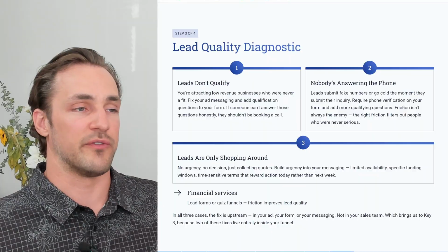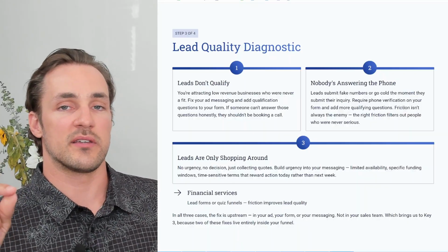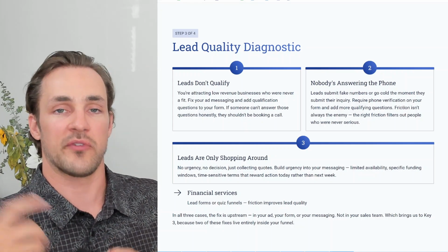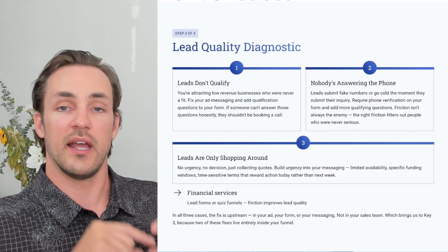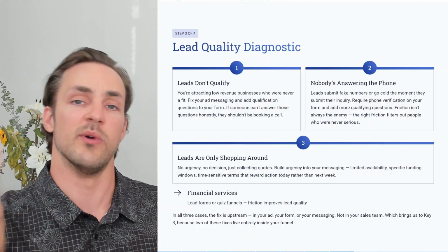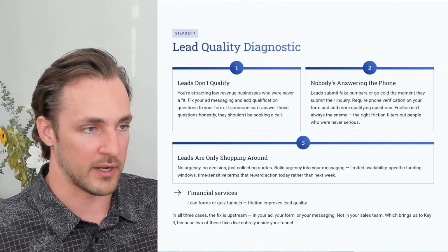If nobody's answering the phone, leads are submitting fake numbers or they're going cold. A really good thing to do here is requiring one-time passwords. So this is going to be verification of their mobile number. In order for them to actually submit the lead, they need to get a code to their phone, and then they enter it into your lead form, ultimately ensuring that they do have access to the phone, and they can't just add in a random number, right?